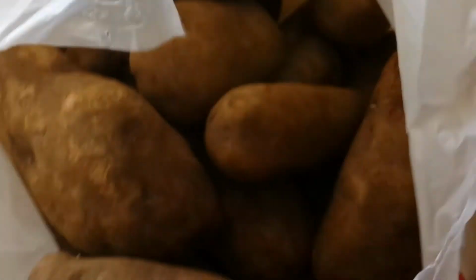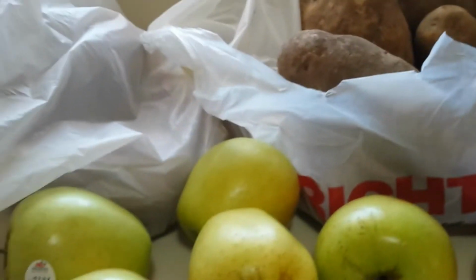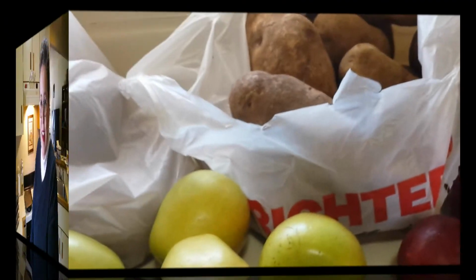Okay, potatoes, more potatoes, and apples, and nectarines, and look at those blueberries, y'all. Blueberries, yum. And that's all there was. That's all there was to it today. And I am grateful and blessed for it.